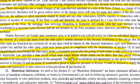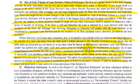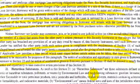Last paragraph. If applicable law provides a time period which must elapse before certain action can be taken, that time period will be deemed to be reasonable for purposes of this paragraph. The notice of acceleration and opportunity to cure given to borrower pursuant to Section 22 and the notice of acceleration given to borrower pursuant to Section 18 shall be deemed to satisfy the notice and opportunity to take corrective action provisions of this Section 20. Now, that's a mouthful, but basically, again, what they're saying is reasonable time frames.